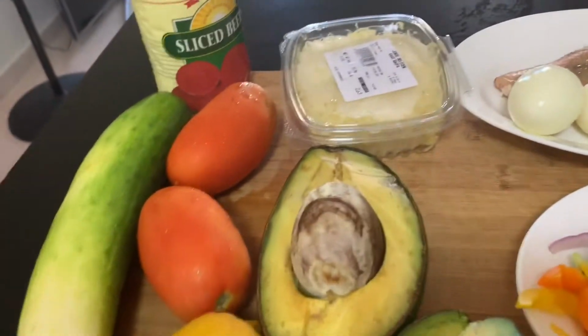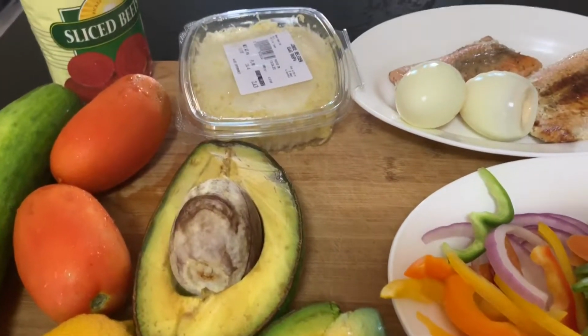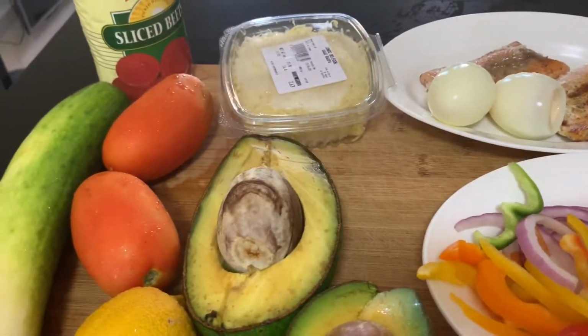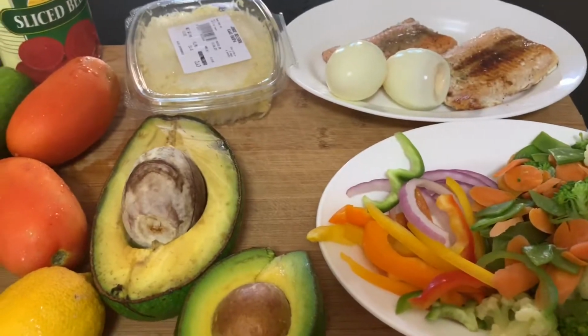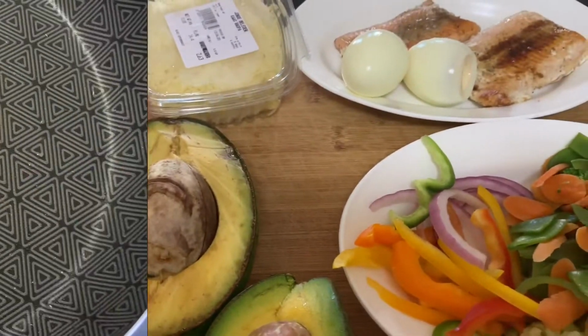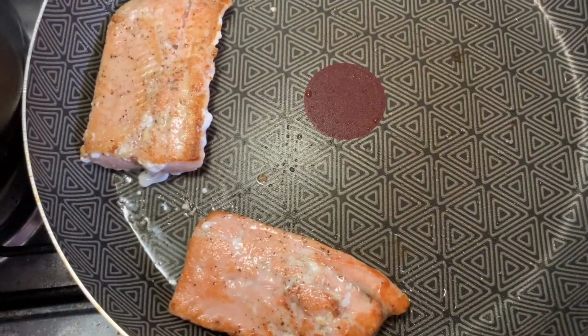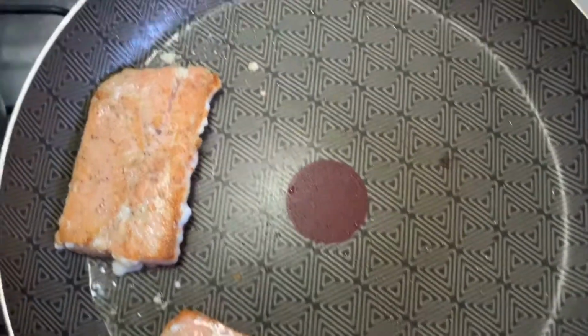Now I'm going to be cutting, slicing up all my ingredients, and I'm going to pretty up my plate. So stay tuned to see that big salad when it's done. Okay, so I'm making my salmon big salad for my challenge.